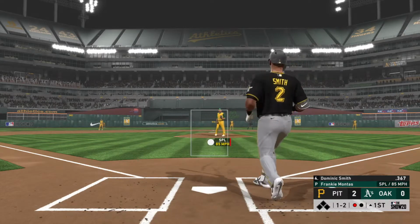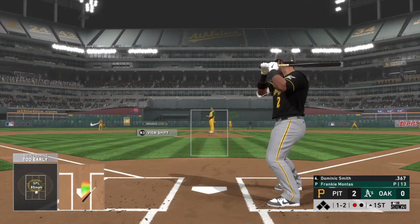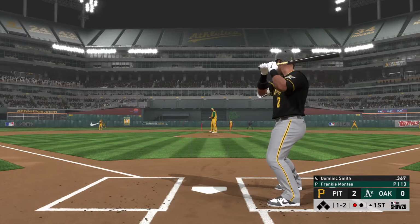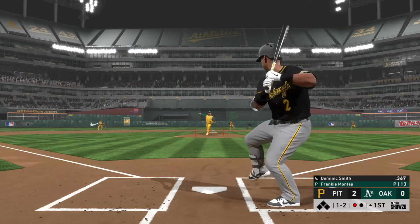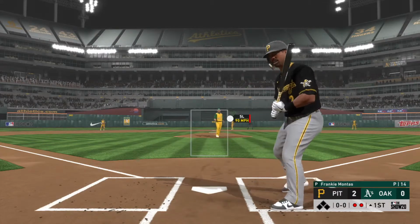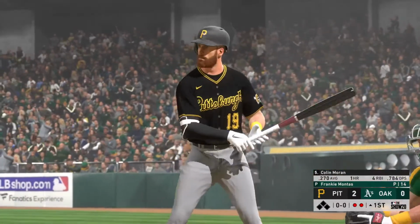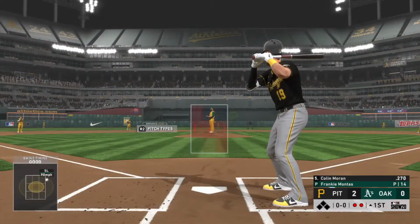One and two to Dominic Smith. Hey, I love that pitch right there. Better execution after just giving up an extra base hit. And a half-hearted attempt that time, but they'll say he broke the plane, and that's out number two. That is it. So coming to the plate, Colin Moran.